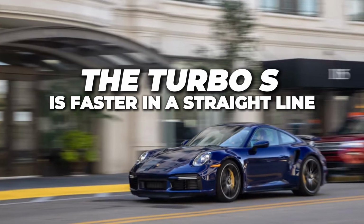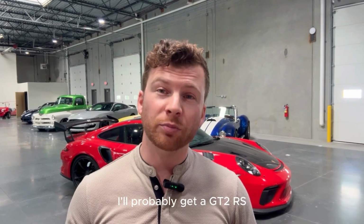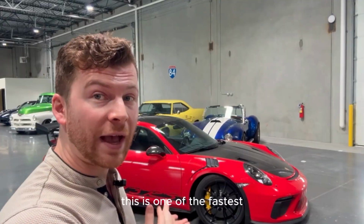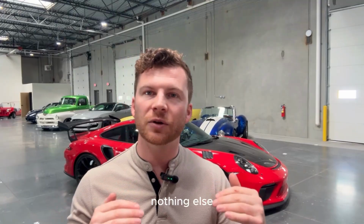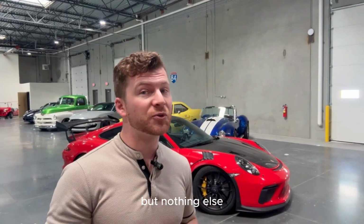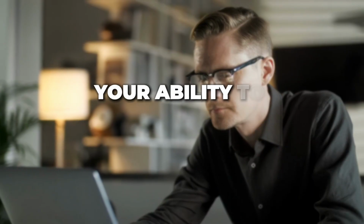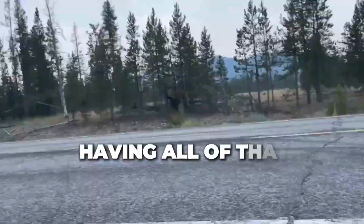The Turbo S is faster in a straight line. We know that. It's got more power. It has a turbo, right? Now, sometime soon, I'll probably get a GT2 RS and obviously have that turbo, but this is one of the fastest production supercars on the Nürburgring. You already know that. Nothing else really comes close for this price point if you're looking at performance, value, being able to depreciate against earned income, and maintaining its value. But nothing else really comes close if you take all of it into the equation. It's track performance, the value, your ability to depreciate, and just the pure price point of getting into a $250,000 car and having all of that in one vehicle.